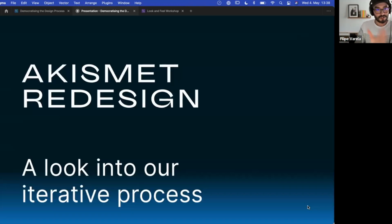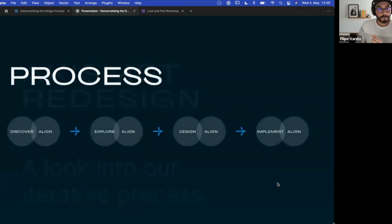This is just setting the stage, because the example I'll be talking about is an anti-spam product we just redesigned. It uses that same iterative process, and it's based on P2. Everything we did was around P2. So the process was, we had a discovery phase, an exploration phase, many design phases, and then an implementation phase. In all of those, we made sure that we were aligned before moving on to the next stage. So we were aligned on discovery before moving on to explorations. You get it, right?